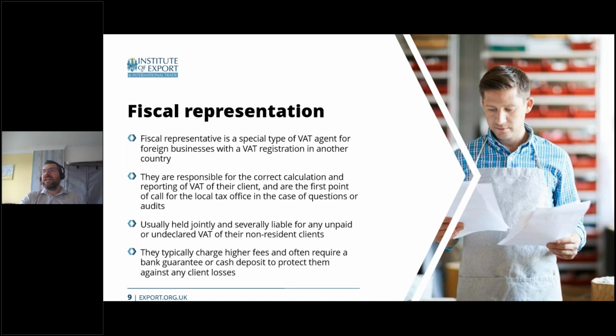So again, this can calculate lower values, and it provides foreign traders with all-round VAT compliance services. So here they can be doing statistical reports, they can be doing your VAT filings for you, they will be the contact point if the local tax authority reaches out with a query. So again, they will have that expertise in country, and let's not forget the language barrier as well.